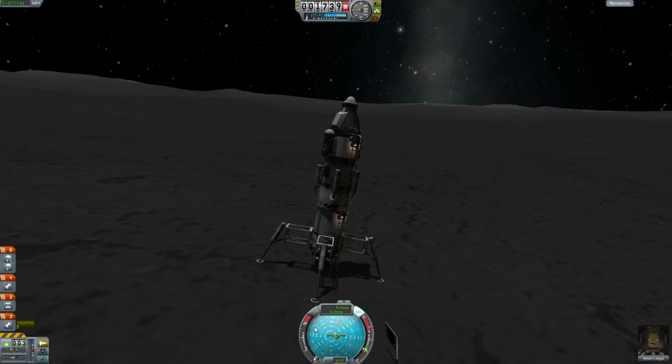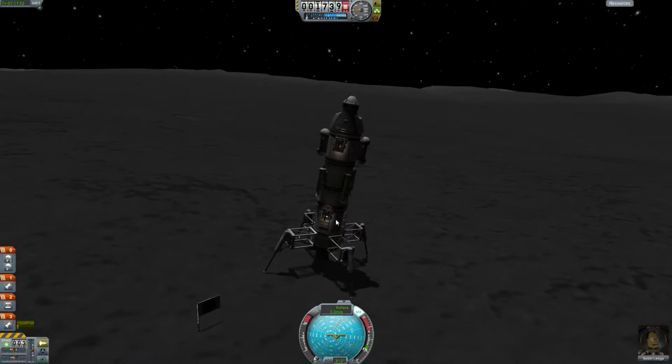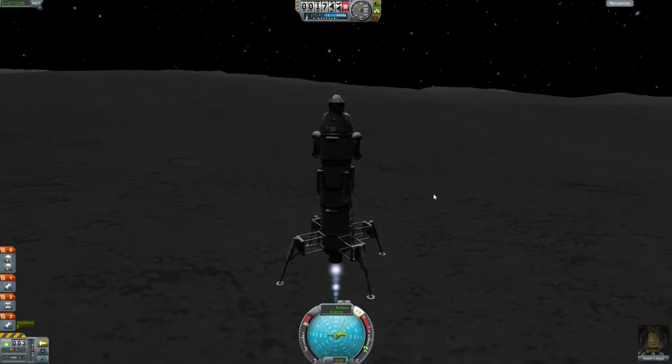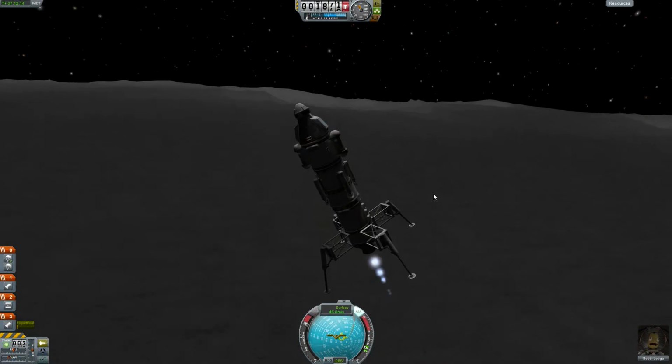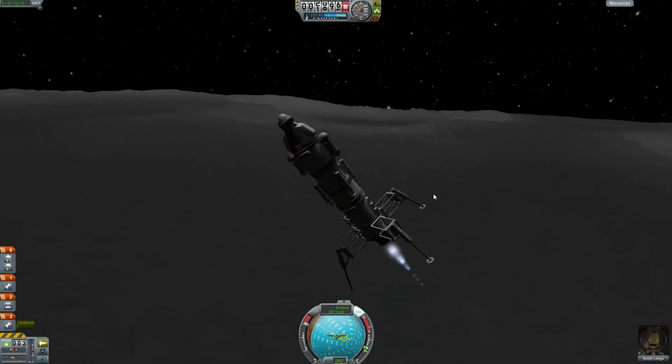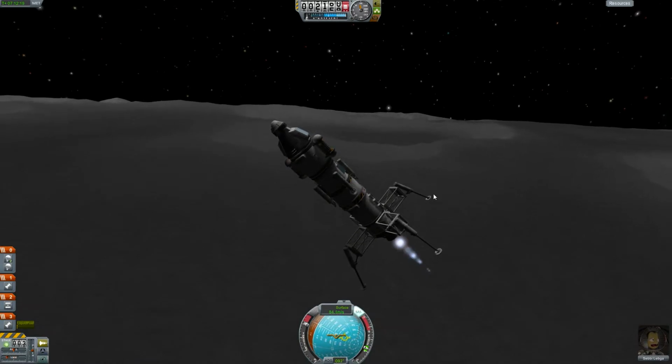So I will head over to the 90 degree mark. Let me at first retract our ladders. I have a bit of fuel in here, that's good. So okay, you're ready, let's do a quick save and let's throttle up in 3, 2, 1 and full throttle. And we are aiming at the 90 degree mark. Okay, well done.